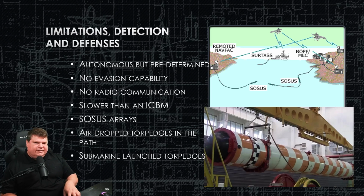So if we do detect this thing and we decide to attack it, it will not even realize it's being attacked because it doesn't have a sensor for that. And it doesn't have the ability really to evade any kind of incoming threat. It does have what appears to be a collision avoidance sensor on the nose, but we're not 100% sure on that. But it would make sense that there is some collision avoidance sensor on this thing so it doesn't lawn dart itself into the ground like a Seawolf submarine.